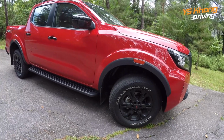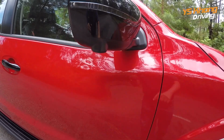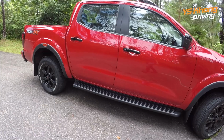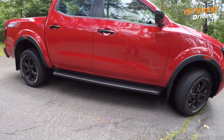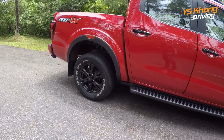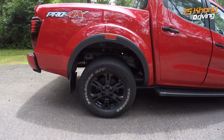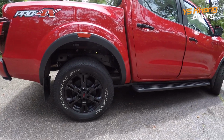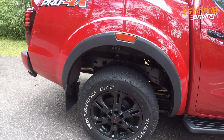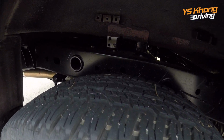Then we see, okay, this is part of the 360 view camera, and this is Burning Red. You see a set of side steps that are quite neat, and then at the rear you have also 17-inch wheels and drum brakes.